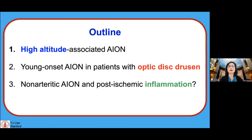So today I'm going to talk about three studies. The first two are basically cases, and the third one is a question. These are three different clues on different aspects of the disease that will hopefully lead to effective therapy in the future. So first, I'm going to present a case on high altitude associated with AION. Second, one that's associated with optic disc drusen in a young onset case. And then looking at the question of whether there is inflammation in the setting of non-arteritic AION.